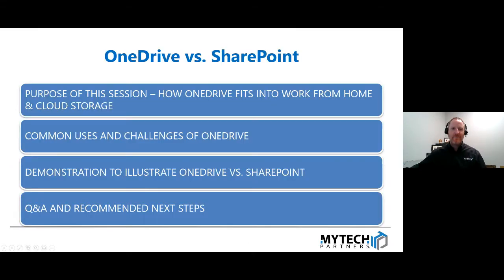Today, we are going to cover OneDrive versus SharePoint and focusing primarily on OneDrive, but you can't really talk about OneDrive without talking about SharePoint, so we will engage that as well. The purpose of this session is how OneDrive fits into work from home. I also like to talk about cloud storage because it is cloud storage, and sometimes that confuses folks.